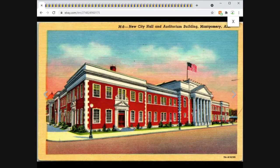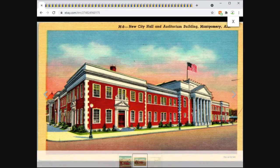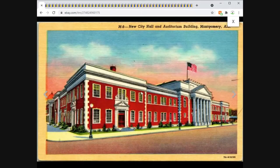All right. Moving right along. We've got the new City Hall and Auditorium in Montgomery, Alabama. Went out for $2.95, free shipping. It's an unposted linen postcard. Nice color to it. Just kind of a cool, very old America looking style building.